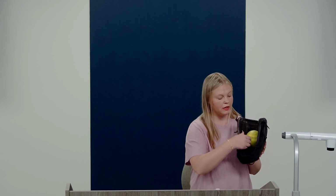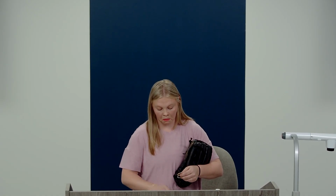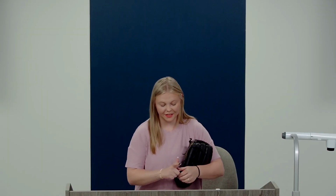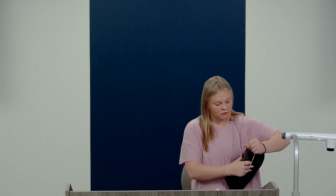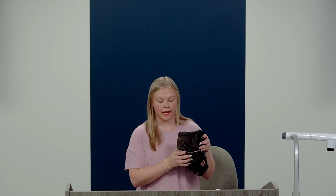You just put it in the web, like so, and then it folds over. The next step, you'll take a rubber band. Oop. They all fall out at the same time. You'll take a rubber band and you put it on the glove, like so. This will help mold it into being able to catch the ball that you need to catch.